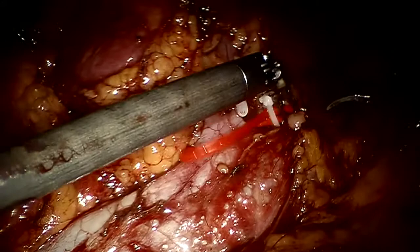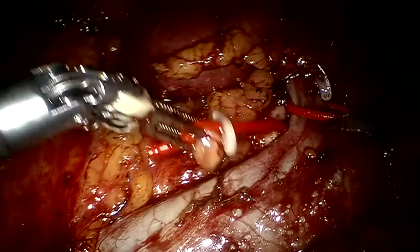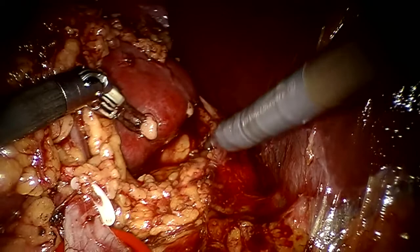And this is the renal artery. And here the ureter is in here. Here is the ureter, you can see that. And this is the right adrenal gland. So we freed up the kidney here.